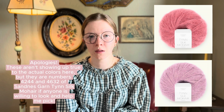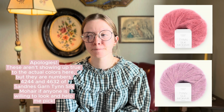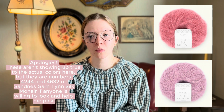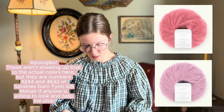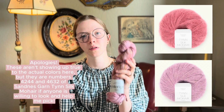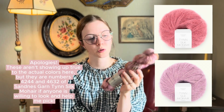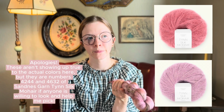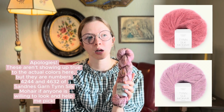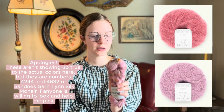I'll put them up right now. One is more of a pinkish red, and one is more of a purple. I'm not sure which way I want to go, so I'd love your thoughts. Do you think I should go pinkish or should I go purplish? There's really both of those colors in this yarn, so whichever I choose is the way it's going to really show up, pink or purple. I would love both. I would be happy with either. Let me know what you think though. What should I pair with this? Should it be the purpley or the pink?